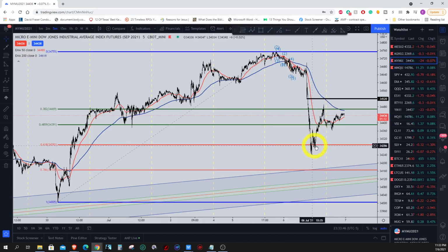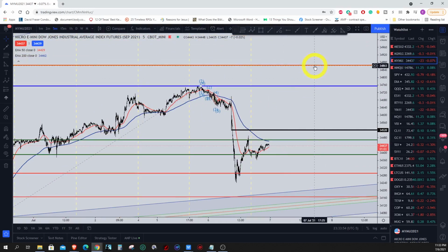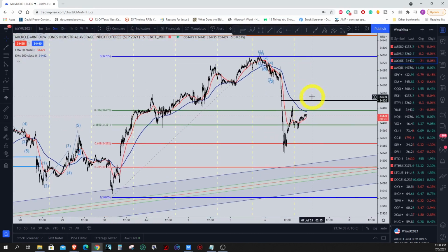So if price is going to go and use this as just kind of like an A, B, C trade going back up, then the target we will be looking for in the next day or two would be at least 34,865 right up here. So it is a valid setup for the Dow Jones futures market. Very bullish setup for it right there.